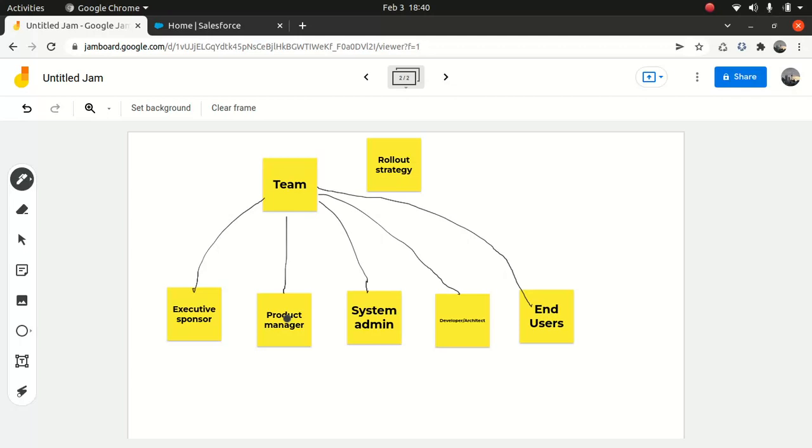Then you have someone called sysadmin. The system admin is the person who will configure changes. If someone says I want access to that field, I want to add a new field, I want to build this flow, I want to make some changes to an approval process, I want a validation rule, that kind of thing, the sysadmin will do it. But that being said, the role can be interchanged. I'll tell you with whom.